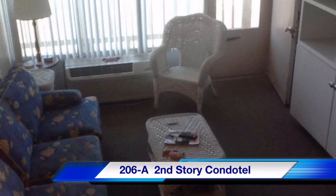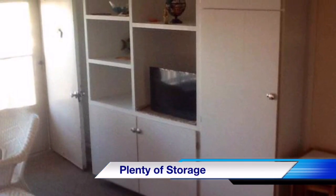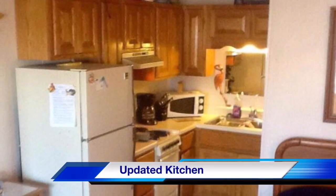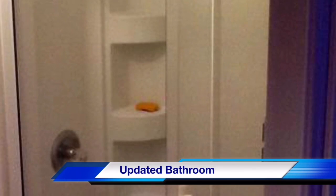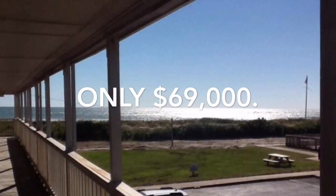Number 206A is a fully furnished second story unit with plenty of storage, updated full kitchen and bathroom with a corner shower. 206A offers an ocean view from your window. Listed at only $69,000. To tour either of these units, call us today at 252-503-2302.